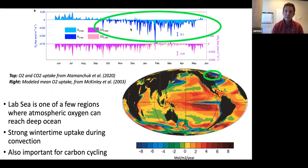And this time series at the top is from Dasha's paper, which used the SeaCycler mooring in the center of the basin, showing the oxygen uptake as well as carbon uptake, which you can see is also important. But I'm focusing mostly on oxygen. So in winter, there's this strong oxygen uptake driven by convection together with the fact that there's very strong winds. And then there's a strong air-sea oxygen gradient, and that drives a lot of oxygen into the ocean. So yeah, the Lab Sea is one of the few regions where oxygen can get to the deep ocean, which obviously, since oxygen and carbon are linked together, is also important for carbon cycling.